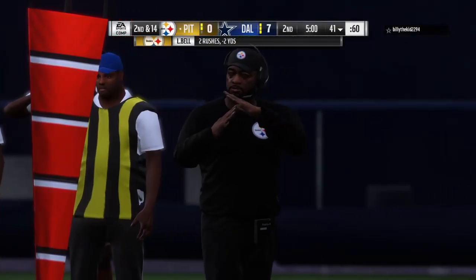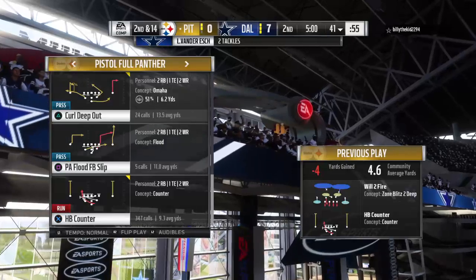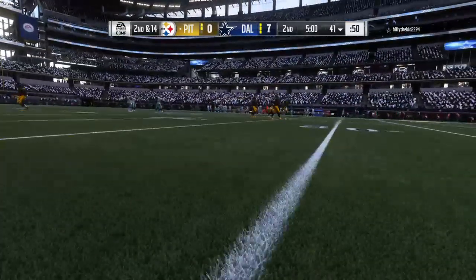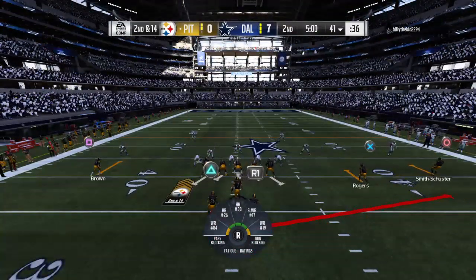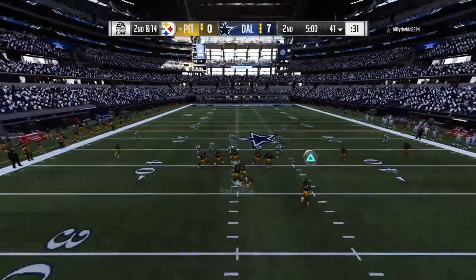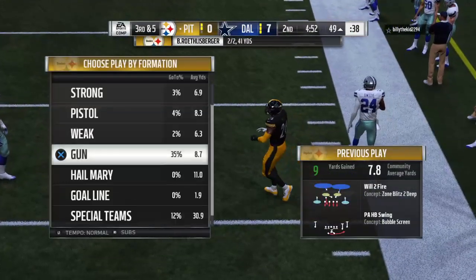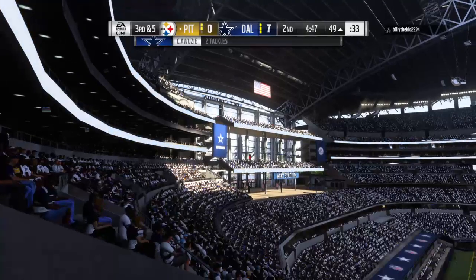But they face a 2nd and long to start things out. And before this 2nd down play, we'll get a whistle, a signal, and a timeout. They'll have 2 remaining as we step aside here in this 2nd quarter. On 2nd down, Roethlisberger. He's going to flip that out to the flat. It's complete, and a nice little quick spin move before he's dropped. And a pretty good gain. It's a gain of 9 yards. And all of a sudden here, it's 3rd down.